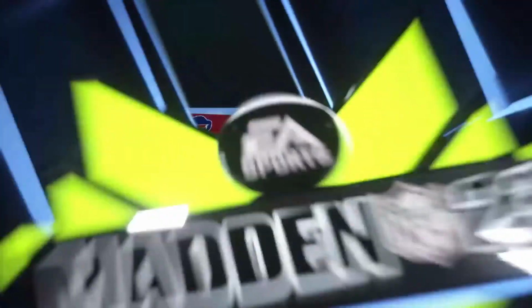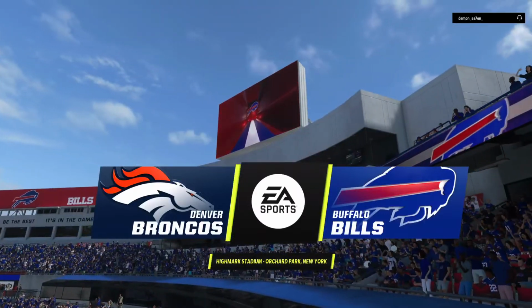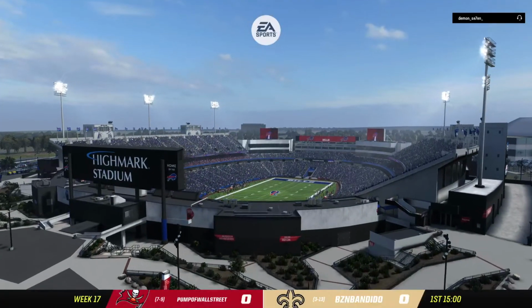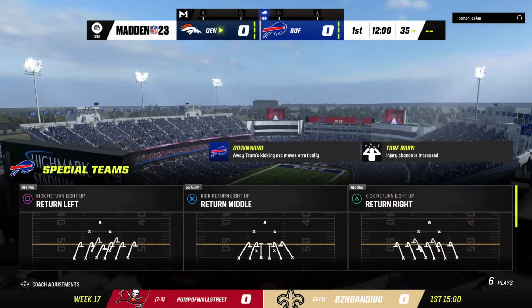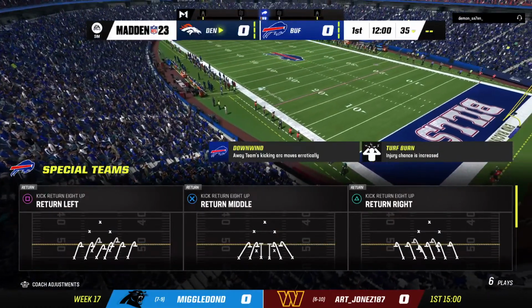From the home of the Bills since way back in 1973, there's a look at Highmark Stadium just outside of Buffalo, New York. Today, we're set for a good AFC matchup between the Denver Broncos and the Buffalo Bills.